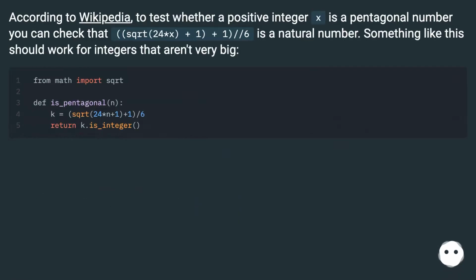According to Wikipedia, to test whether a positive integer x is a pentagonal number, you can check that sqrt(24*x + 1) // is a natural number. Something like this should work for integers that aren't very big.